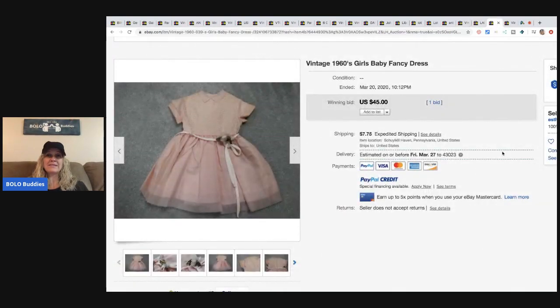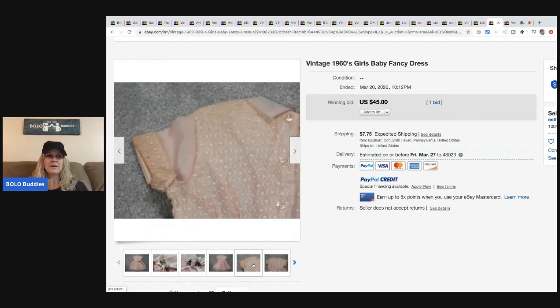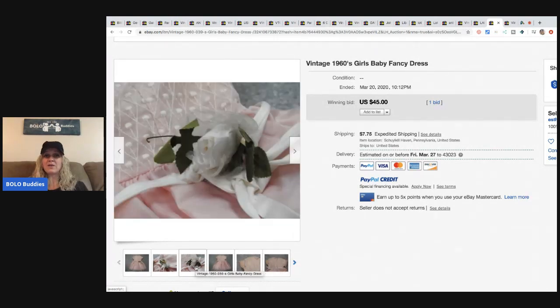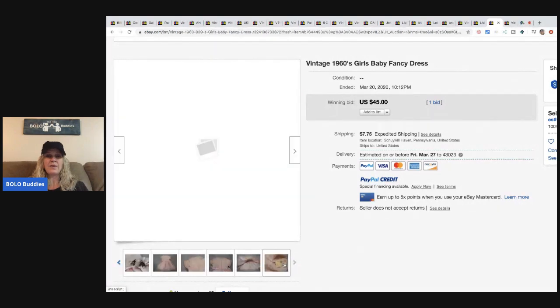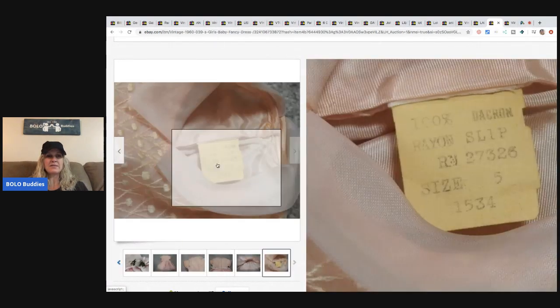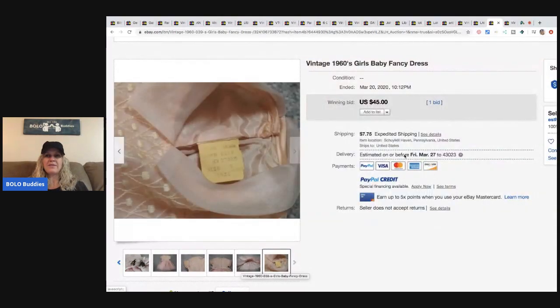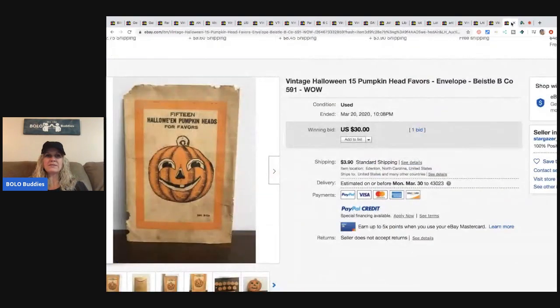Another dress. This is a vintage 1960s girls baby fancy dress, and I'm not seeing a brand on this. Looks like it has some discoloring, and this still sold for $45 with one bid, and the buyer paid shipping. So it's just got this tag right here. So yeah, definitely be on the lookout for toddler dresses.